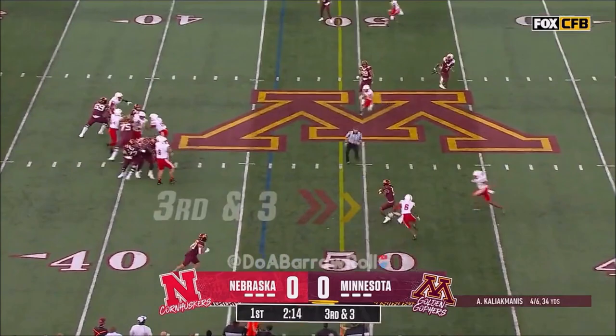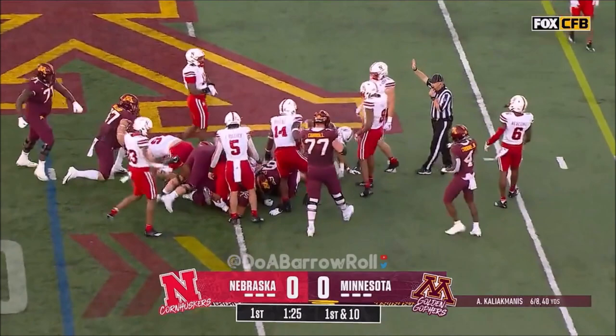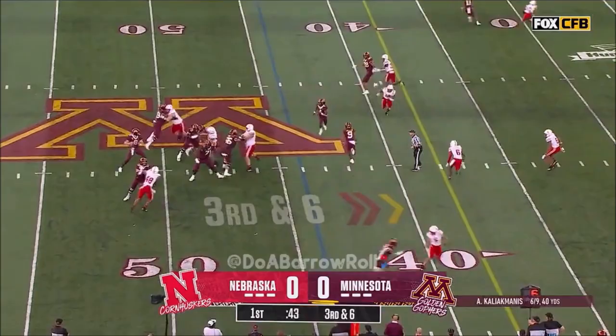Kaliak Manis under pressure. Fires. First down. That ball thrown in. And they'll hand it off straight ahead. And it's Williams. Second down and 6 at the 44. Kaliak Manis looking and caught.